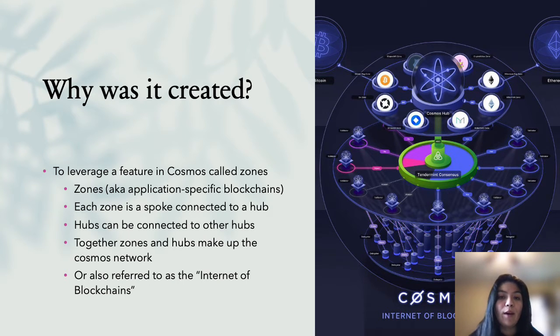Okay, so why was the Kava network created? Like I mentioned earlier, the Kava slogan is one network, two chains. Before I get into the bullet points on the slide, I want to address that Kava is a lightning fast layer 1 blockchain that features a developer optimized co-chain architecture, and this combines the chains of the Cosmos network and the Ethereum network into a single scalable network called Kava.